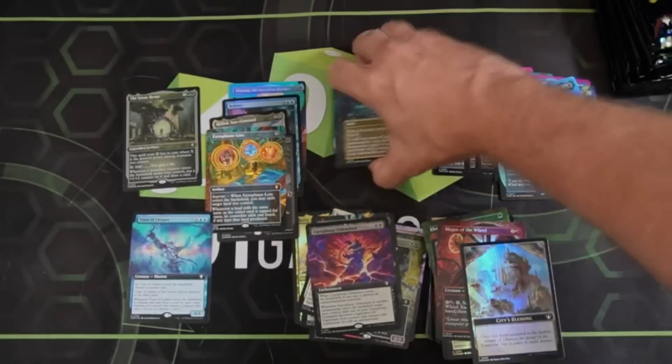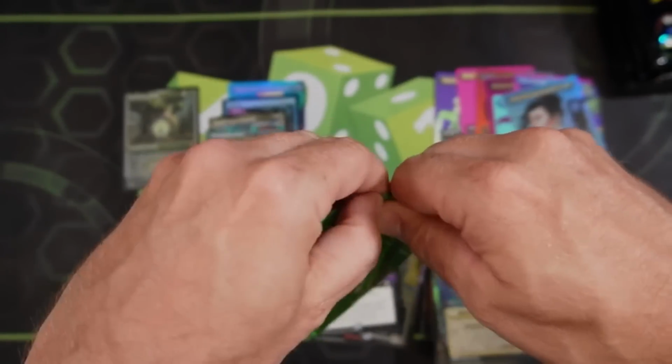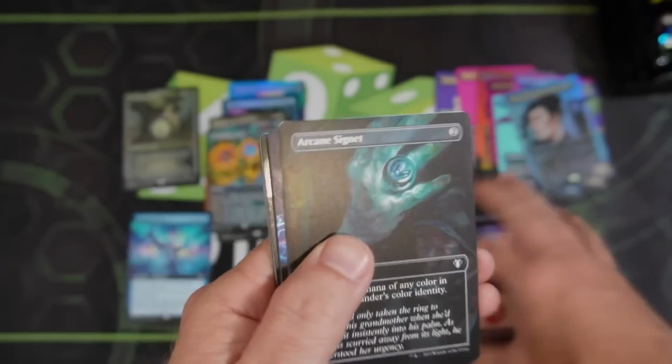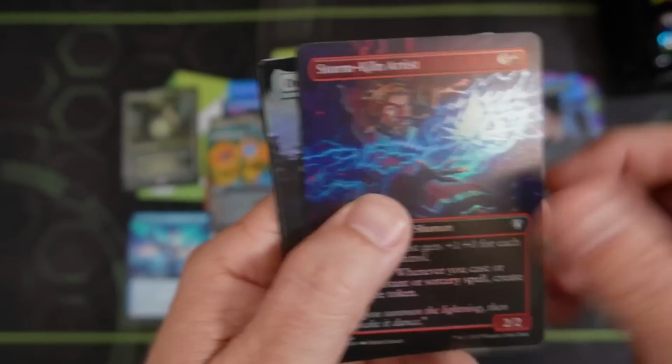And with the stuff I've seen so far, I like some of the artwork pictures. They do look kind of cool. But value-wise, I'm telling you guys, be careful. Search those singles out, because a lot of these are going to drop massively in value. I know it's not what people want to hear. Command Tower. But Wizards has just overdone it.